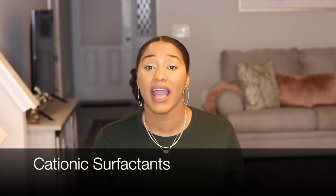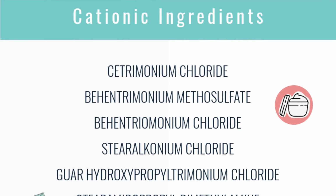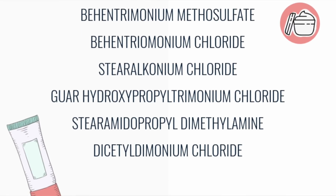And another reason why that moisturizer, conditioner, or leave-in did not work for you is because it did not have cationic surfactants within it. Our hair type, low or high porosity, just natural hair care needs cationic conditioners because these ingredients are great for softening our hair and also giving us the detangling ability that we need for our kinky, coily, curly hair.